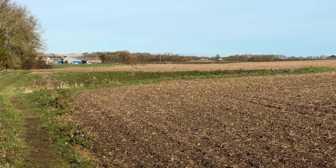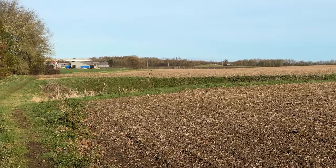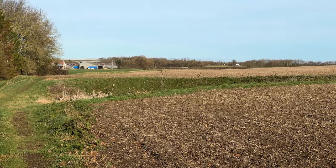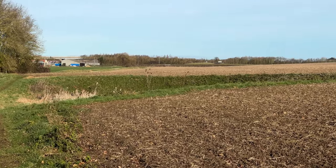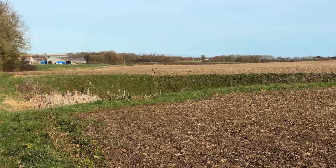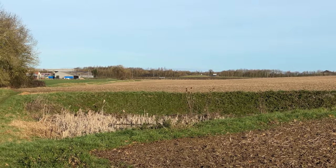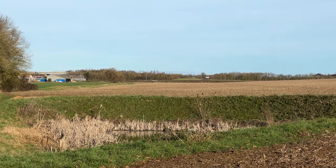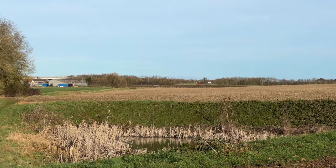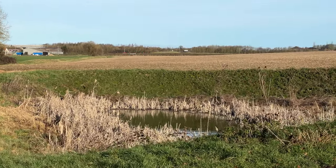But it is still marked on maps today, not as a reservoir, but back in the 1800s it was quite prominently marked as a reservoir. We'll take a look at it. It's certainly cut off the Conington Brook now, so yeah, it's interesting that it's still full of water.